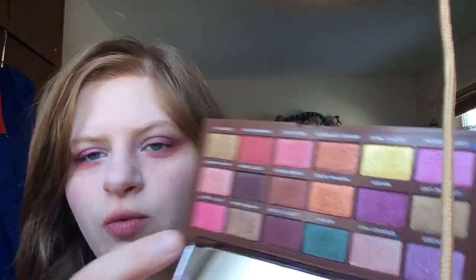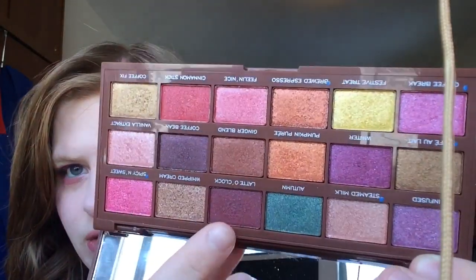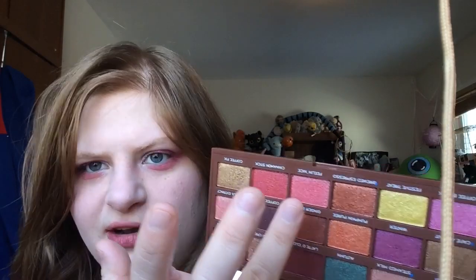The ones that I found myself really liking are Infused, Winter, Latte O'Clock, and Coffee Bean. Coffee Bean is beautiful. I really like Cinnamon Stick and Feeling Nice too. One is a red, and one is a pinky red.